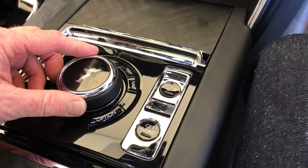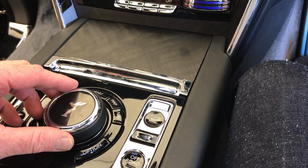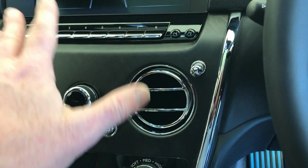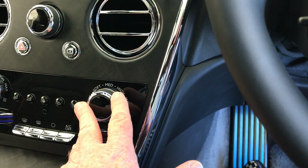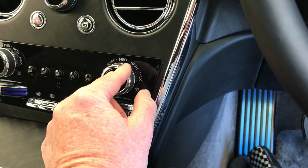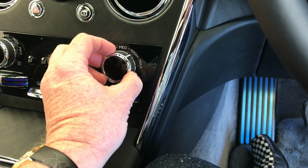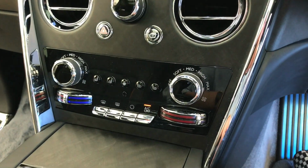The iDrive controller is just like that found in a 7 Series, because Mini, BMW and Rolls-Royce are all owned by the BMW group. So these buttons individually control particular functions that you can customize to them. And this is a Rolls-Royce, so there's no such thing as fan control. You just tell it whether you would like soft, medium, high or max. None of this 1, 2, 3 or 4 nonsense. And all of the knobs and buttons feel so nice to touch. Of course, there's dual controls for the front, but there's also controls in the back.